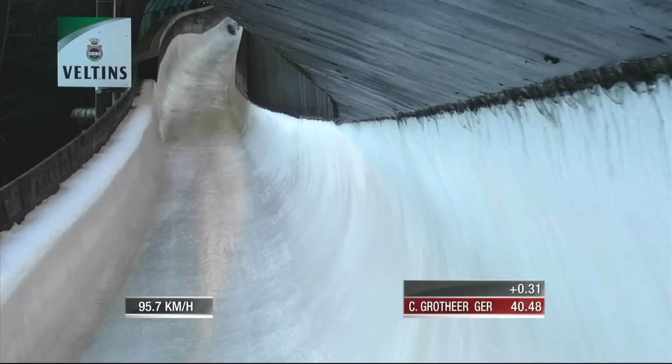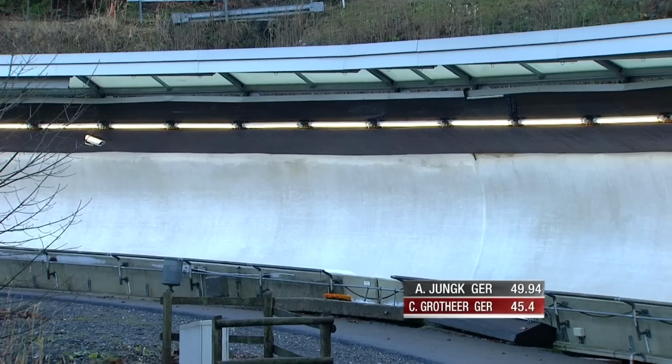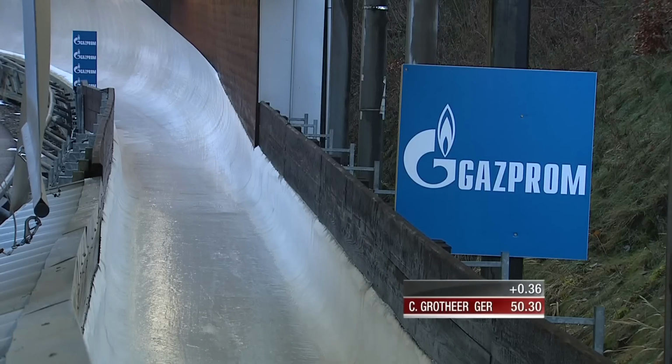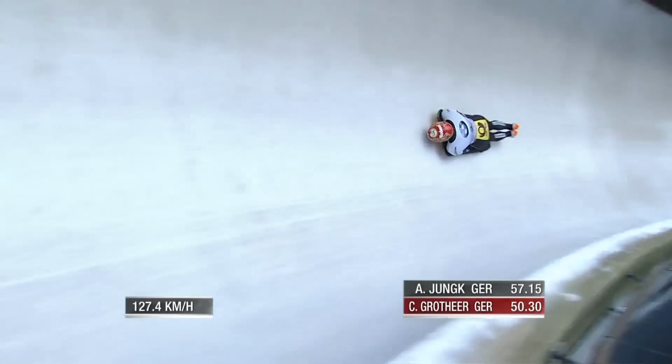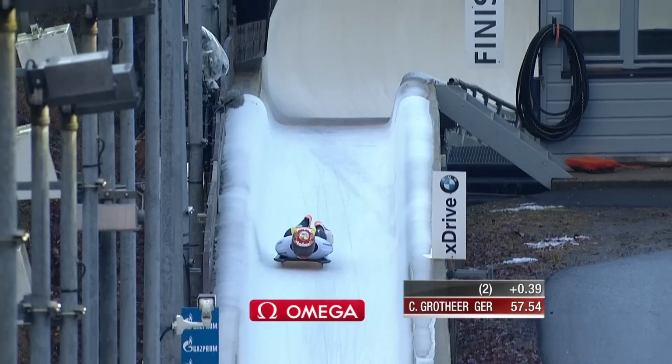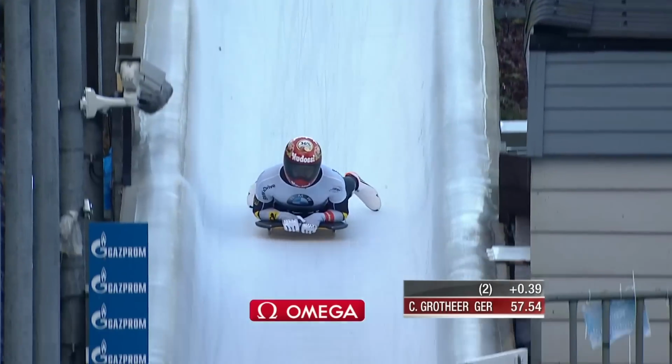95.7, not near the speed. His teammate had a 96 there. Good bullet form. I mean, they look like they're on rails coming down the middle of this track. 3/10, 127.4. Still not the speed of his teammate. Well, if the Germans aren't well rehearsed on this track, then there's no hope for any of the rest of us, is there?